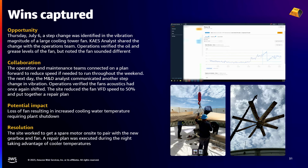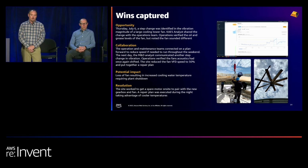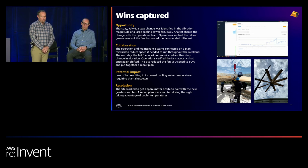The second one, on Thursday, July 6th, this plant's located in the Midwest, so you can imagine it's hot, like here in Vegas. We had a step change that was identified on the vibration of a large cooling tower fan. Our analysts shared this with the operations team. Operations go up there. These are located on a high platform, hard to get to. People don't like going up there, especially in the winter.